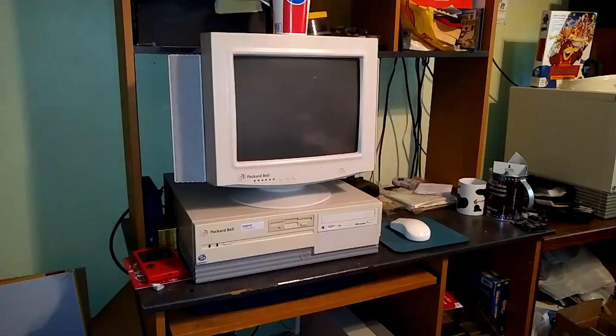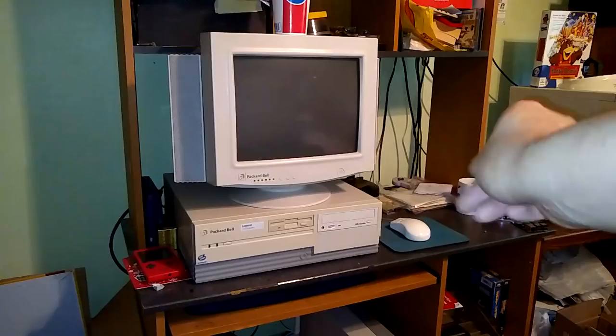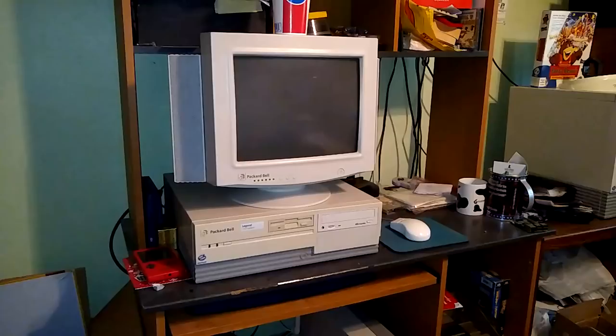Packard Bell Legend 1510 Supreme, which is in its current home right now, in the bedroom next to the 822 to the right there. And what am I using this computer for? Well, it's now my Windows 3.1 computer for the bedroom. This computer originally came with Windows 95, but since I've got the 822 running 95, I might as well have the 1510 run 3.1.